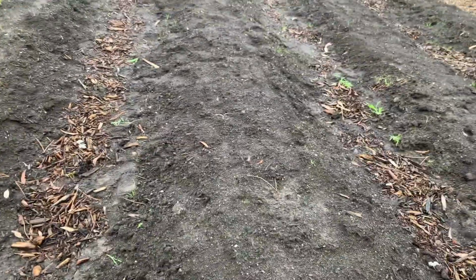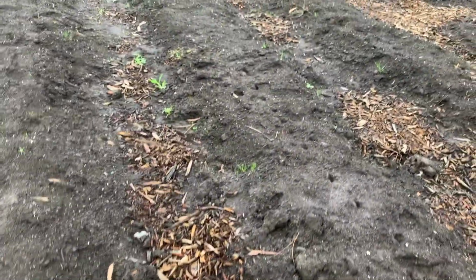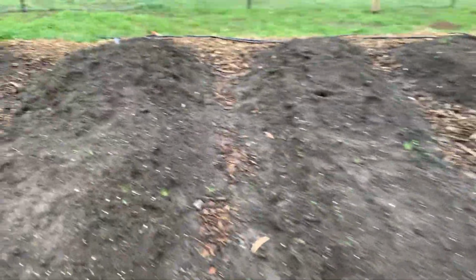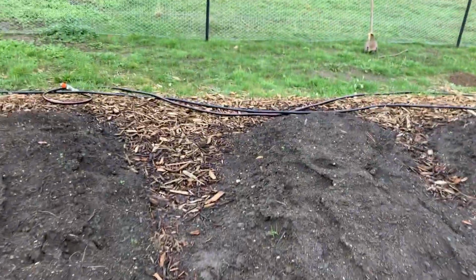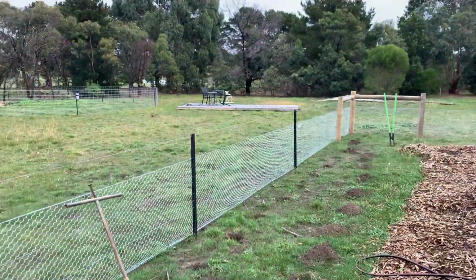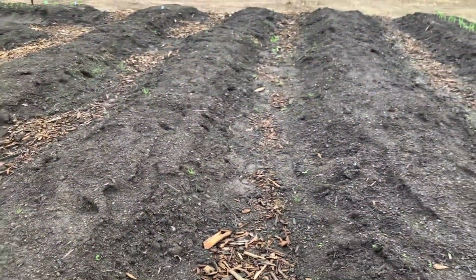And then the other day I planted some garlic here. I planted 2 varieties, Italian red and dynamite purple, I think, both from Diggers. So it'll be fun to watch them come up as well.